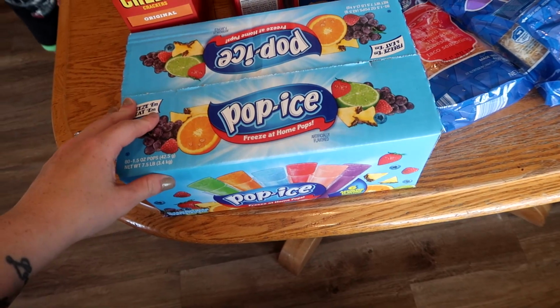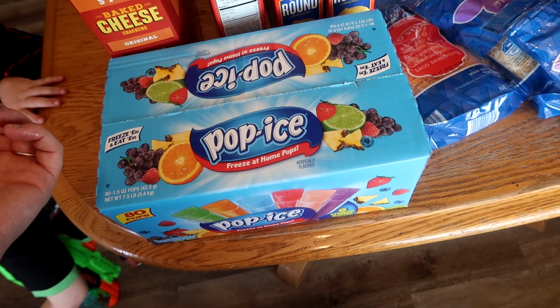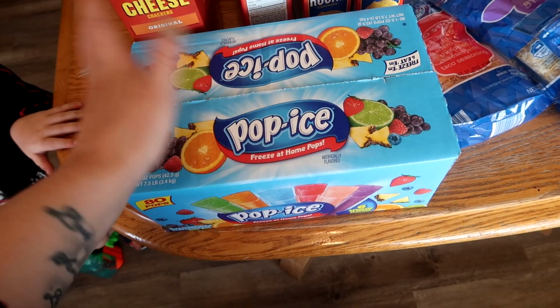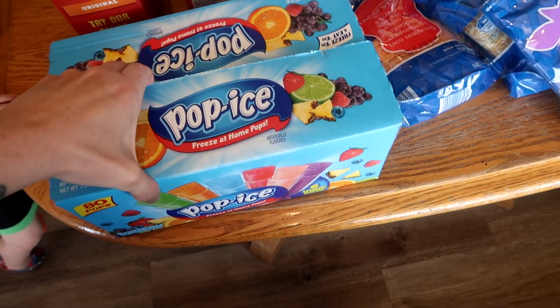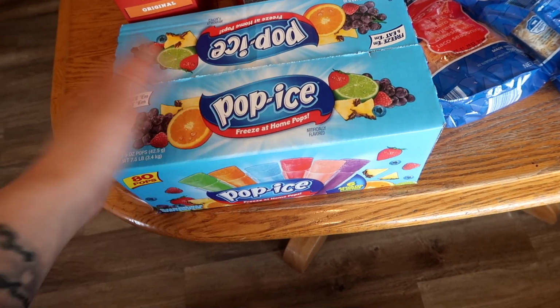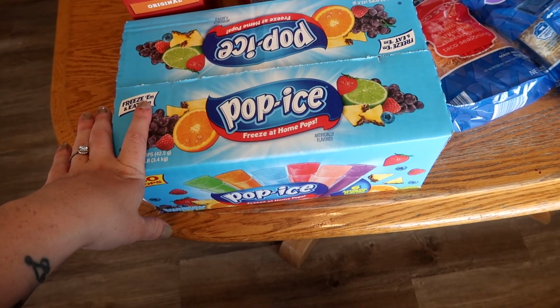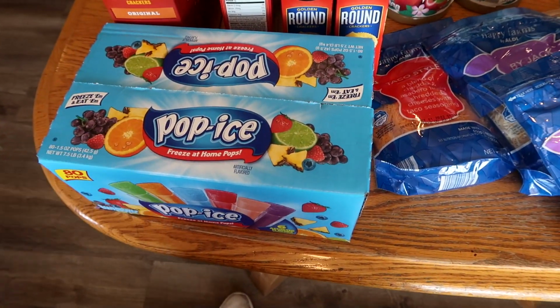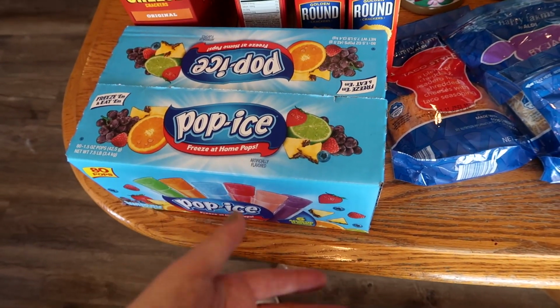Saw these, threw them in the cart. I have no problem with this. I did get some from Walmart, so we'll have 2 boxes this month. It's not an issue. 80 pops in the box. It was right under $6, so I'm just going to store these, and these are kind of just snacks that the kids can have whenever. They'll probably eat 2 a day all summer, I'm being honest, and I'm okay with that.